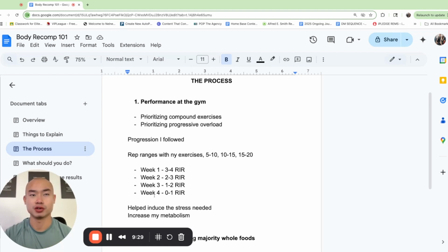Notice how there's a 4-week progression here. Week 1, week 2, week 3, week 4, and we have the RIR for that week. RIR basically stands for reps in reserve. So 3 to 4 RIR for week 1. That means at the end of my set, I should feel like I can do 3 to 4 more reps left in the tank. So it should be pretty easy.